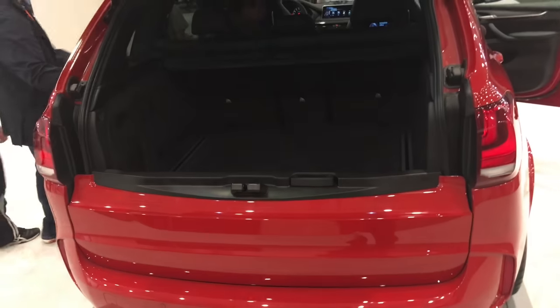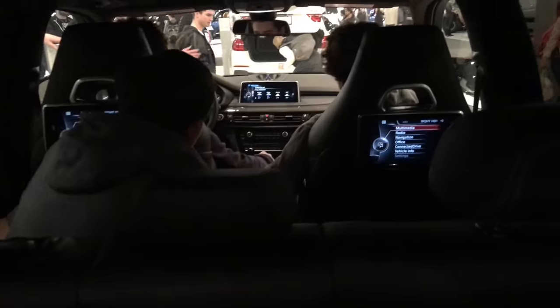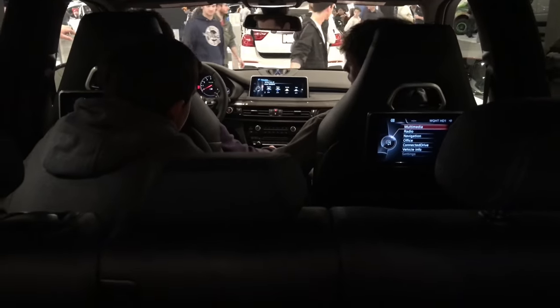And if you really look, it's just not as exciting as the Mercedes-Benz. And now that even Hyundai's got TVs in the back of their cars, it's like Hyundai and Kia got whatever you got, basically. And then they'll sell it to you for $20,000 cheaper.